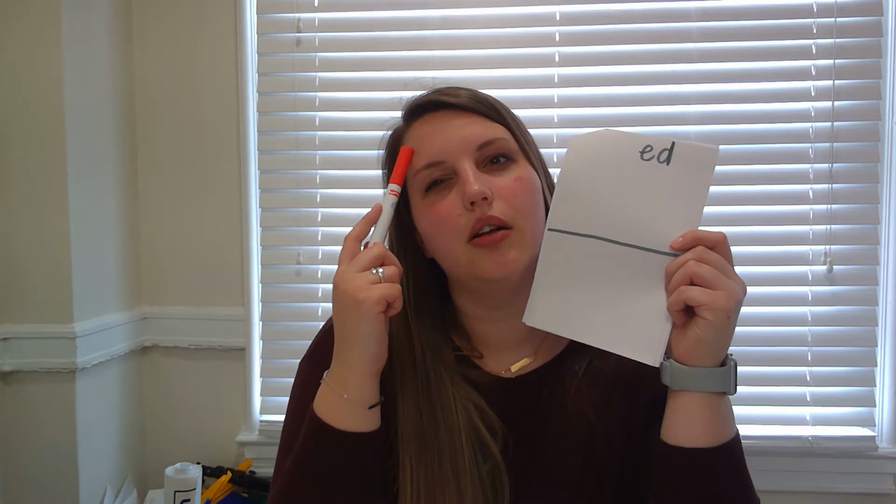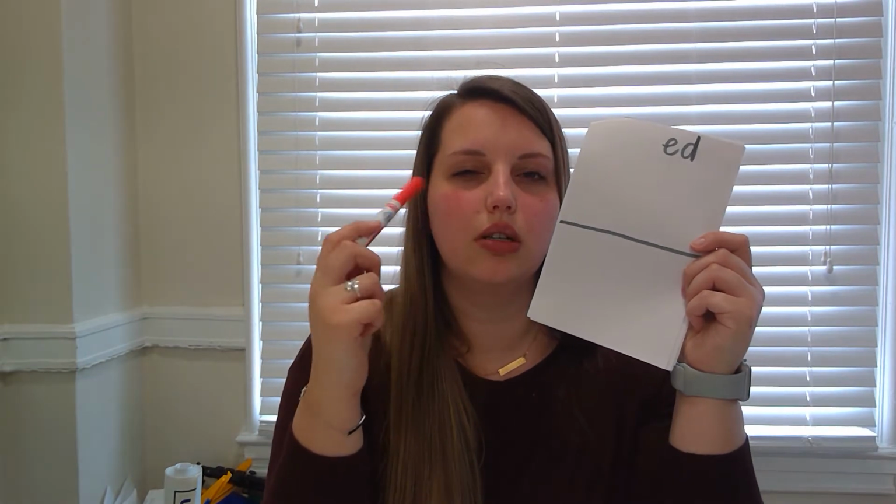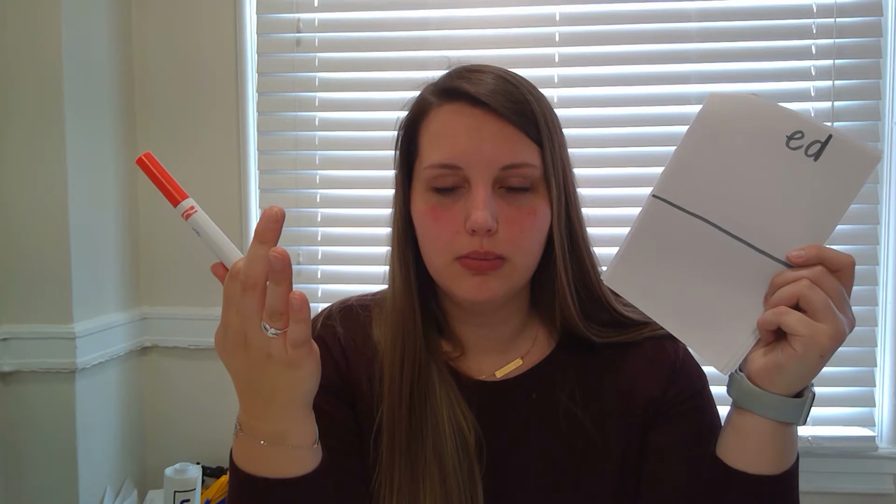Okay. This is going to give it away so quickly, but I'm going to tell you. This is my hint. This word in the Ed family words is a color. What color could Miss Sorensen be talking about? What color? Blue? No. What color? Yellow? No, that doesn't end in ed. What color could it be? Oh. What color is this? Red. That makes so much more sense.